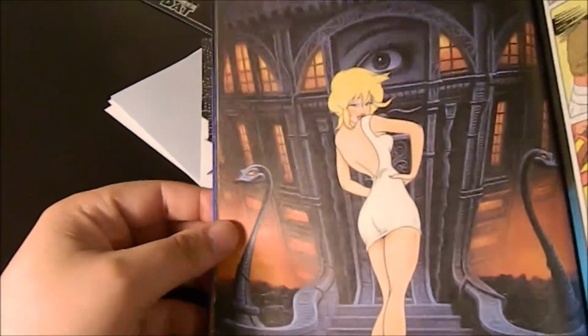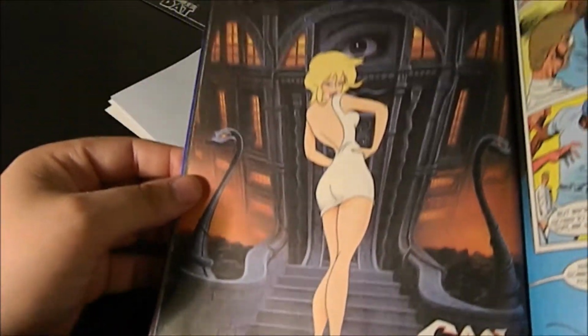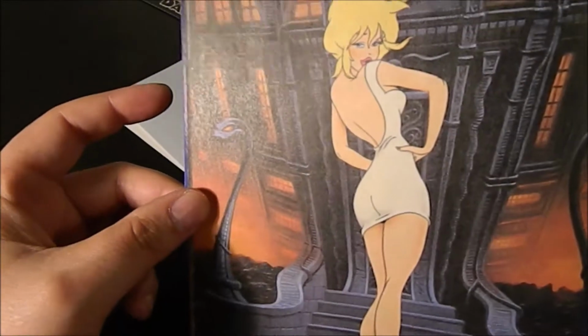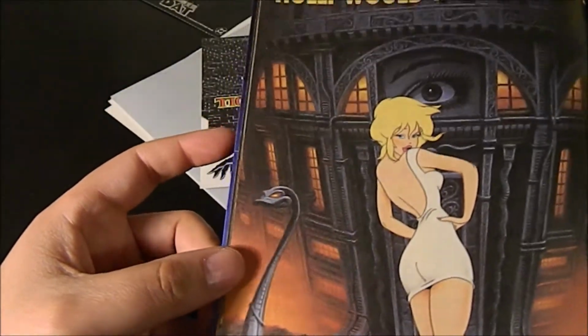Cool World is the knockoff of Roger Rabbit. A little bit raunchier, a little bit more adult, and quite a bit worse. But it's a fun watch.